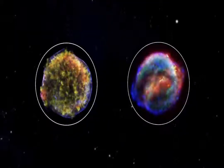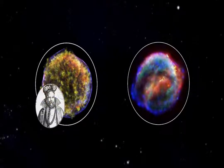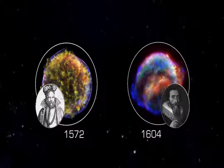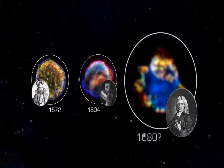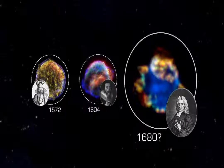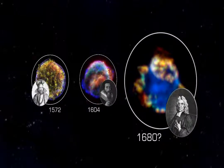A Type 2b is fainter than the earlier Type 1b supernovas noted by Tycho Brahe in 1572 and Johannes Kepler in 1604. Interestingly, the Royal Astronomer Flamsteed noted a star near Cas A in August of 1680 with a brightness consistent with a Type 2b supernova at that distance. So, maybe it was seen after all.